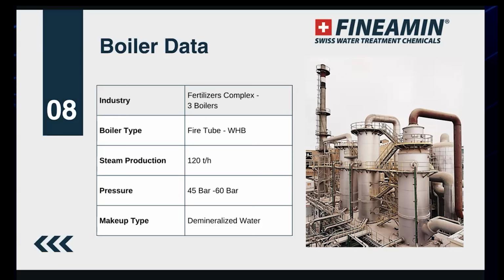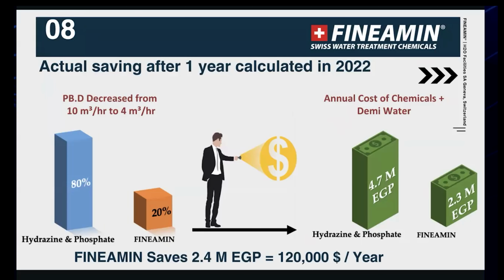In this complex, we calculated the percentage saving of the blowdown. Actually, the blowdown decreased in these boilers from 10 meter cube per hour to 4 meter cube per hour, shifting from hydrazine phosphate treatment to Fineamin treatment, which reflected directly on the cost.